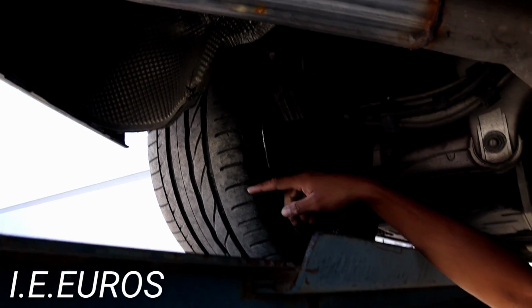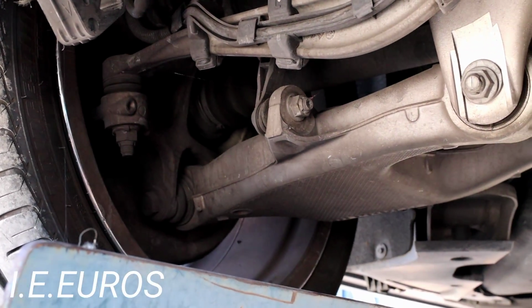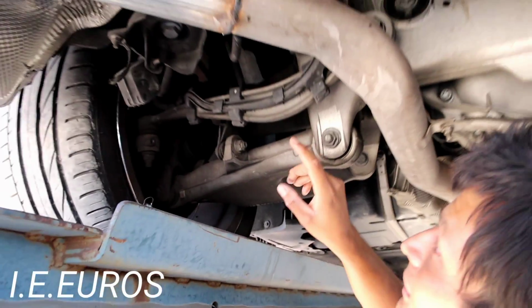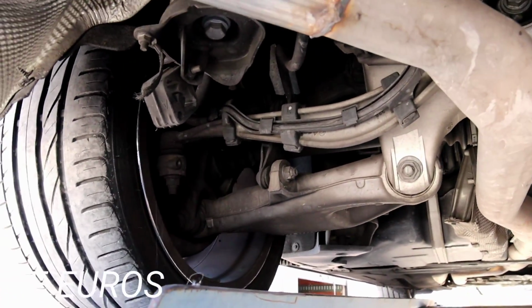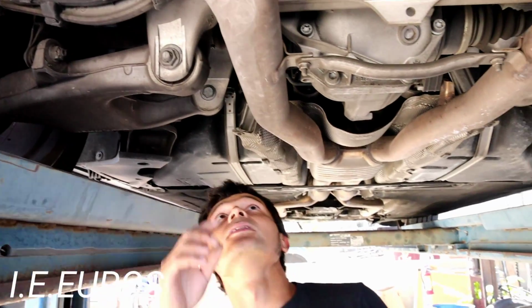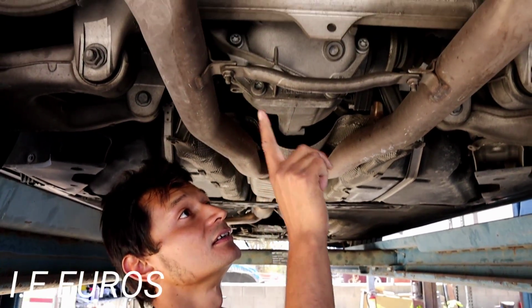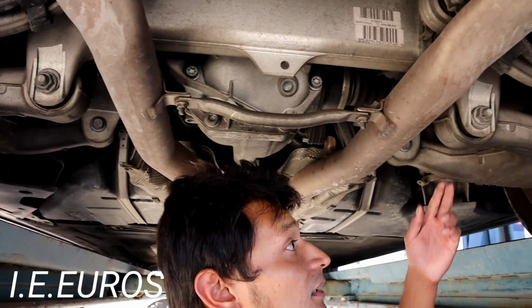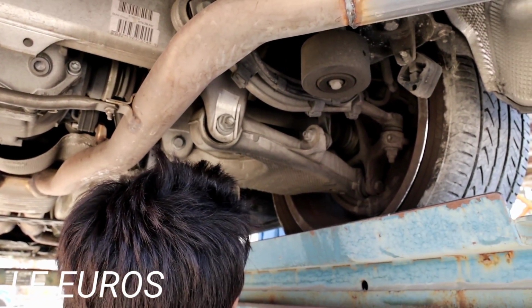That is pretty much normal for a BMW. From the position, the camber of the tire, that is normal. But we don't have that much damage over here. Everything looks, I mean, used but not broken. And no leaks from the differential right here. No leaks from the CV axle seals. The brakes, they are in a good condition.